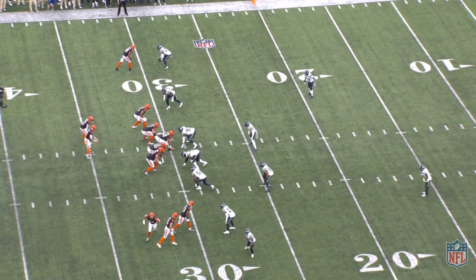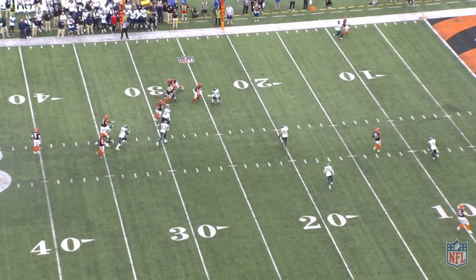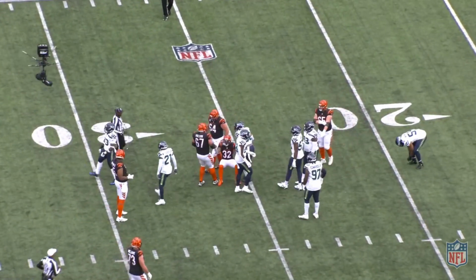Jamal Adams reminded the football world last Sunday that he's still a complete player in his first full game of action since suffering a knee injury well over a year ago, as well as reestablish the value he can still bring a defense.